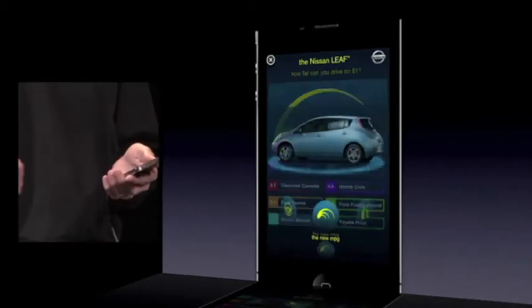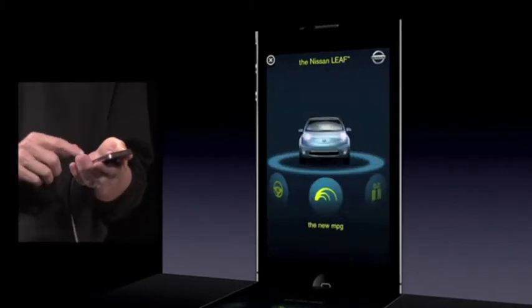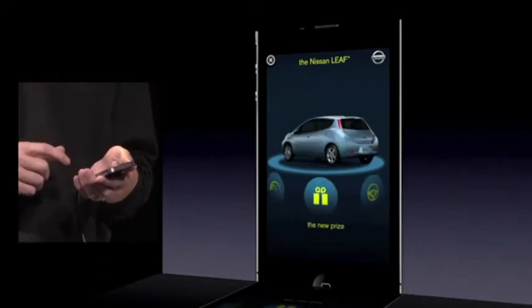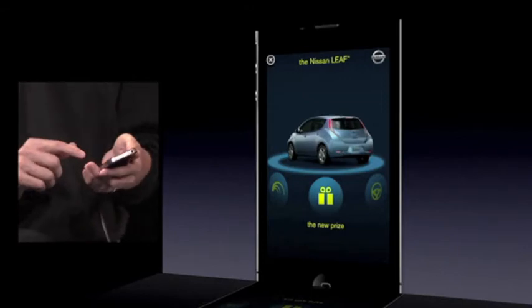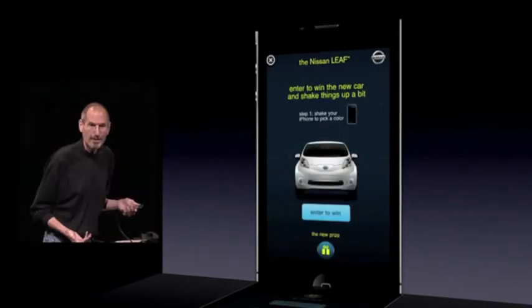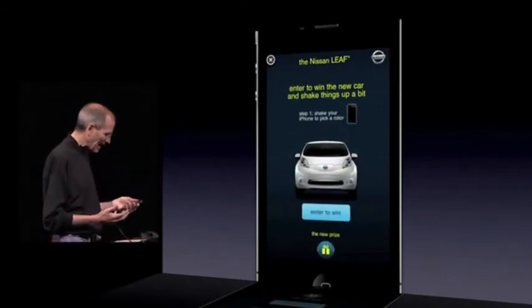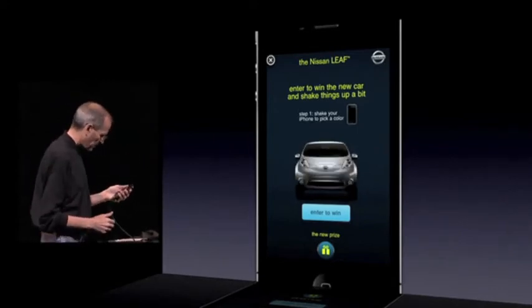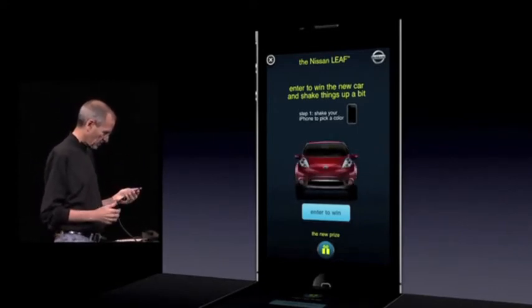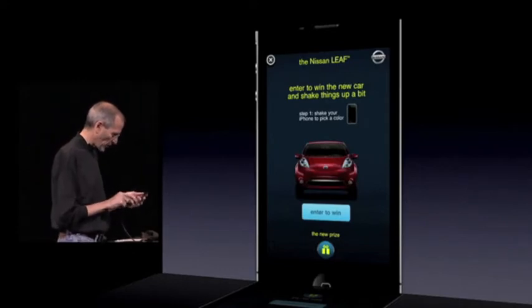And then one other very cool thing they're putting in here is the new prize. They are going to actually give away a car. And so you enter through the ad. So I can just shake my phone and change the color, you know? Well, let's say I want a red one. So I enter to win a red one.